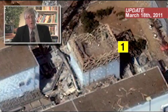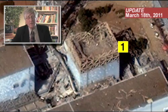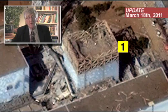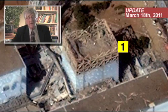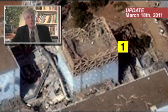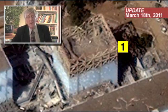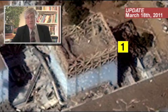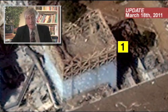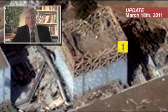And starting at the top right, Unit 1, the top structure, the metallic structure over top of the nuclear containment building is totally destroyed. You should, at this angle, be able to look in and see the nuclear fuel pool, and you can't. Now, that tells me it's probably obliterated by rubble, or it might be empty. There should be a blue dot somewhere in that picture showing water, and I don't see any.